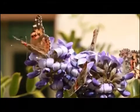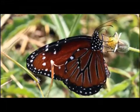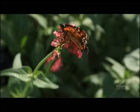So we have a few that mimic one another. The queen caterpillars mimic the monarch caterpillars. The reason for that is that monarchs are poisonous, so it pays off to look like them. They get eaten less often.